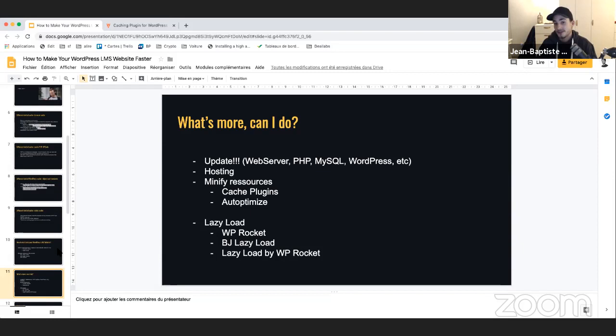The first thing, again, common sense, is just update everything you can, which is your web server, if you can, your version of PHP, if you have access to that, your version of WordPress, everything. If your plugins are pushing some updates, do it, because usually it's faster with the new updates. Every developer we know is really focused on how they can make their plugin or their theme faster. So just update. This is definitely a good thing.